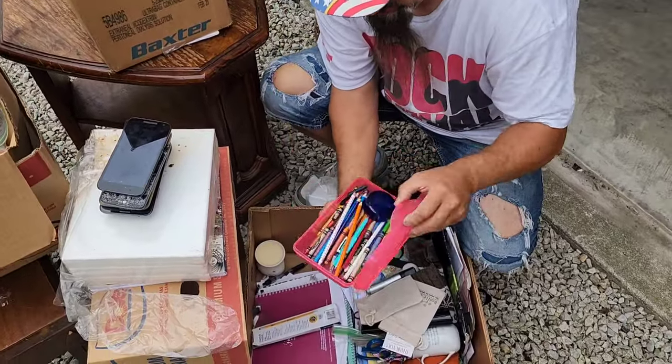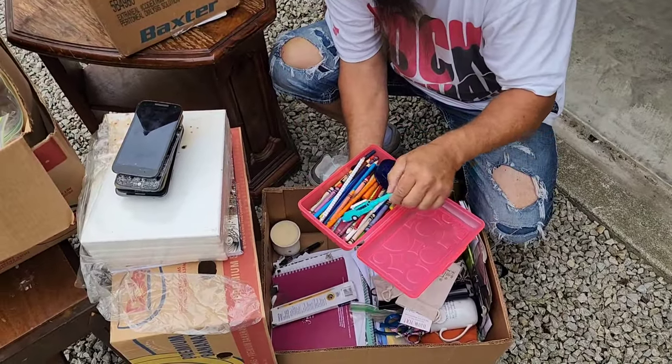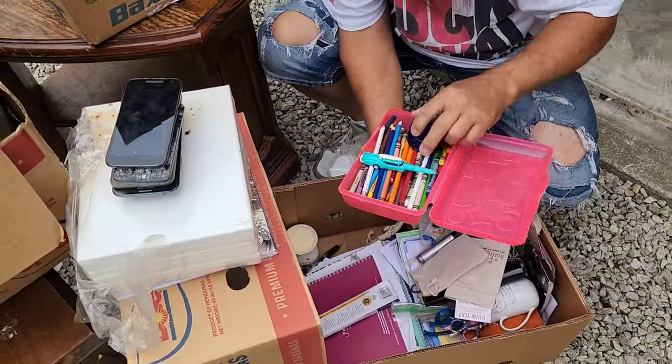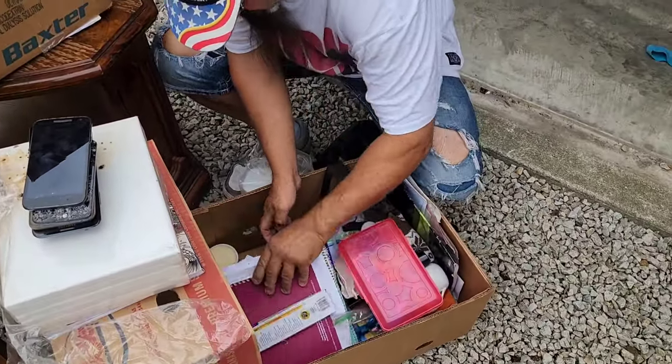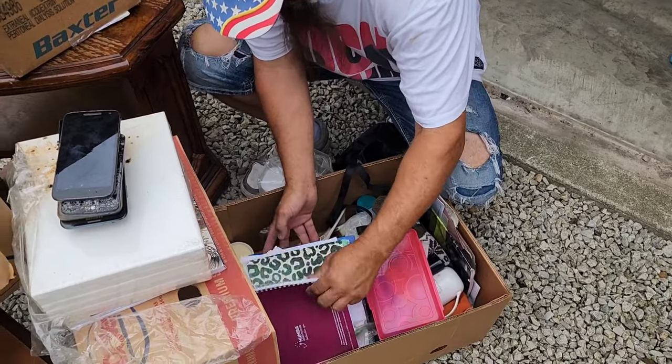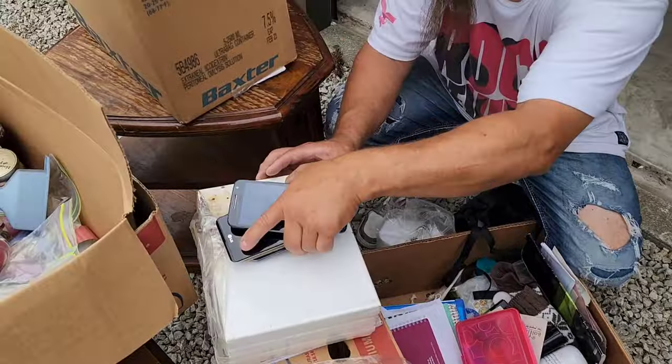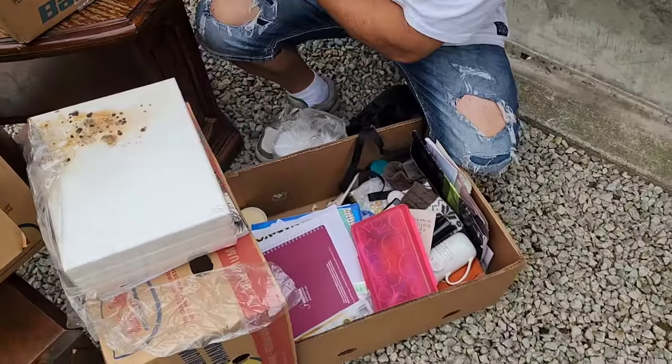All right, what we got here? Is it just markers? Yeah, it's markers. Oh, that's a rocket car. Oh, where's the front of that? It's missing the front, though. Yeah. We got a candle down there. Yeah, it looks like personal paperwork. But hey, man, these phones right here. 15 phones. Yeah, that's good stuff right there.